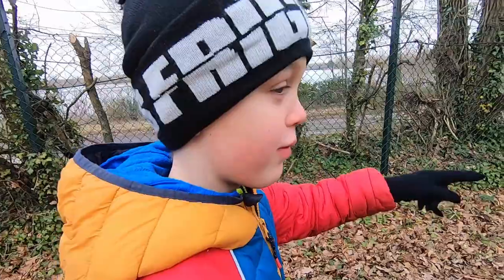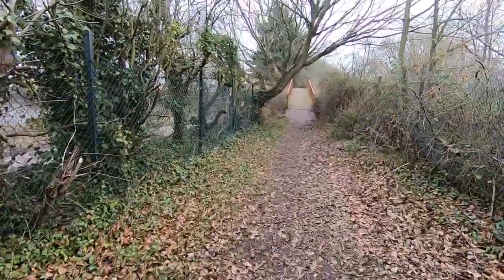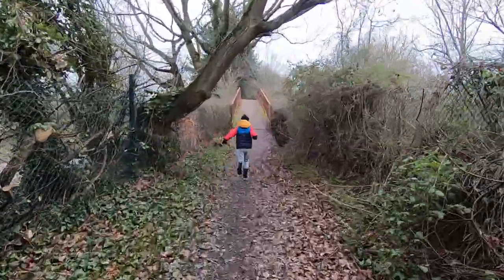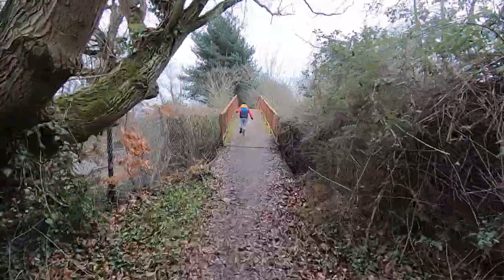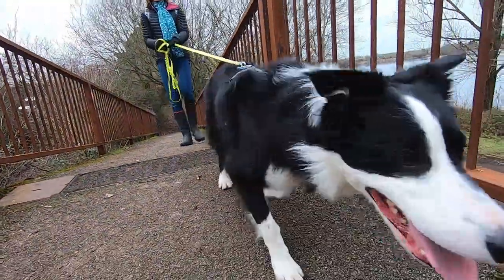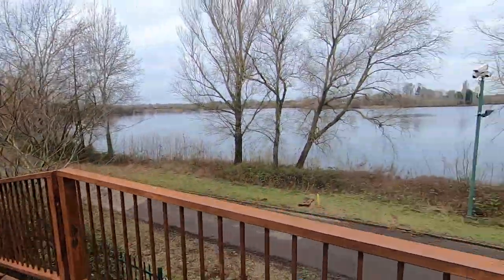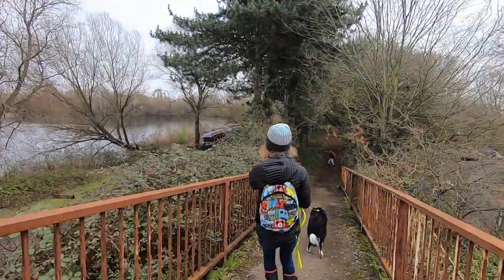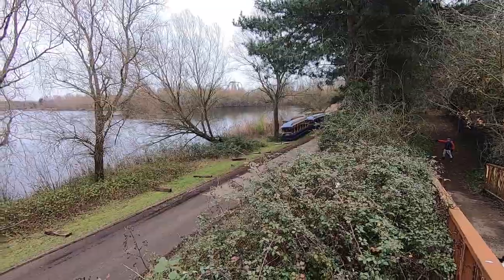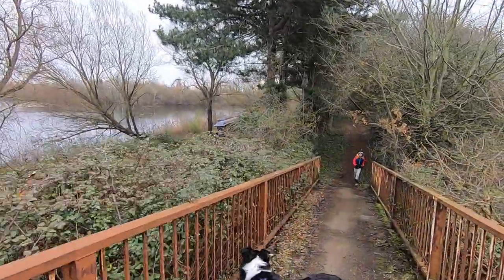So now I need to head over the bridge. Yeah, I'm very excited to go over the bridge. We're getting there now, aren't we? Oh, here he goes. Oh! How exciting. What can you see?